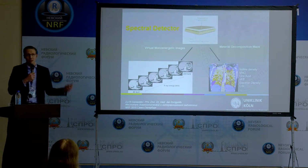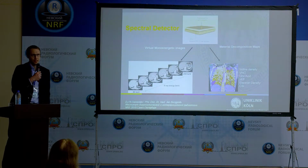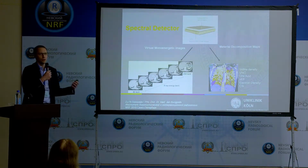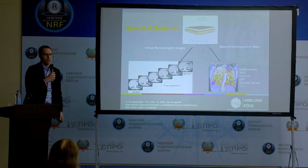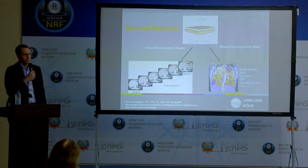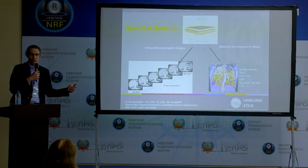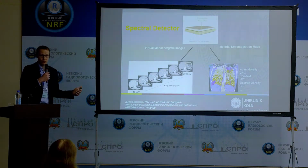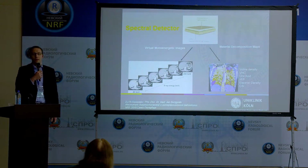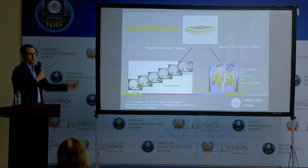So, spectral detector CT is a method of dual energy CT. We use two energies in order to get spectral information of imaging data. This can be performed with several methods. First of all, the dual source computed tomography, which is provided by Siemens, the kV switching method, and the spectral detector.